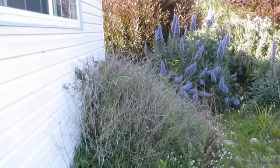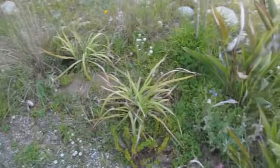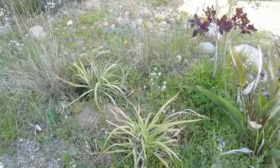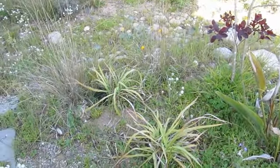And that's actually the dead Mexican sage. Well, it's not really dead, it just has a lot of dead stems. And those pitiful grasses there, those are actually lemongrass. They get beat up in the winter, but as things get warmer, they'll start growing back a lot nicer.